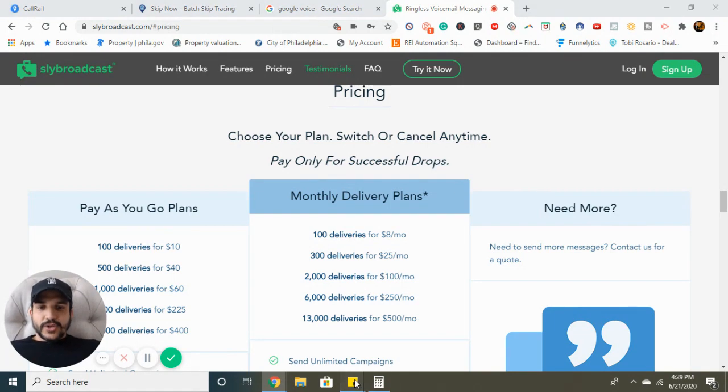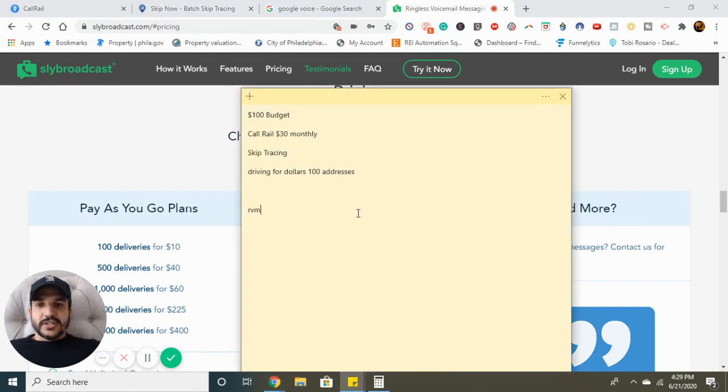And then what you want to do, the reason it's good to do driving for dollars, I really like it, is because it's very cost effective, and you know that it's vacant. You know that it's absentee, obviously, and more than likely, they're behind on taxes, or they're behind on something, right? They're in distress because it's vacant, it's absentee. They're not living in it. They own it, but it's vacant.